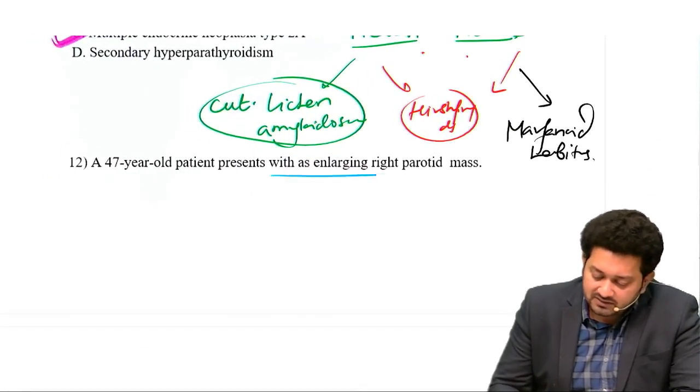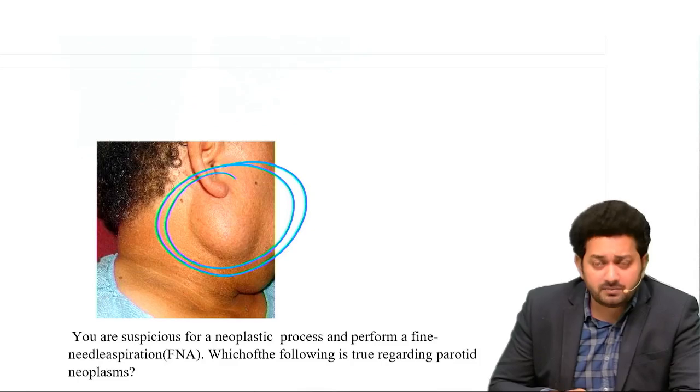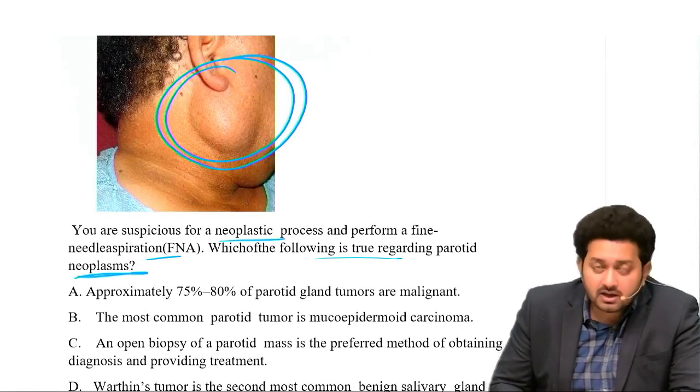A 47-year-old patient presents with an enlarging right parotid mass. You can see this is a typical site of the parotid mass. You are suspicious of a malignancy and performed FNA. Which of the following is true regarding parotid tumors?